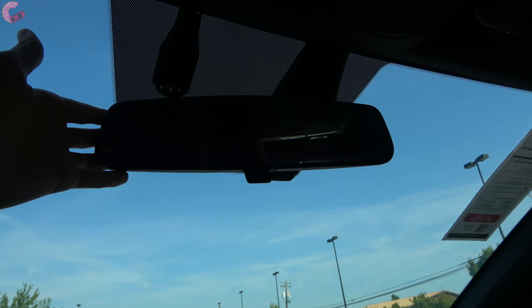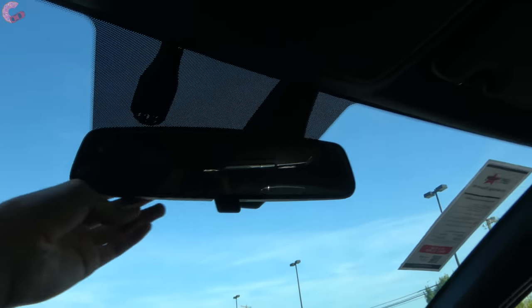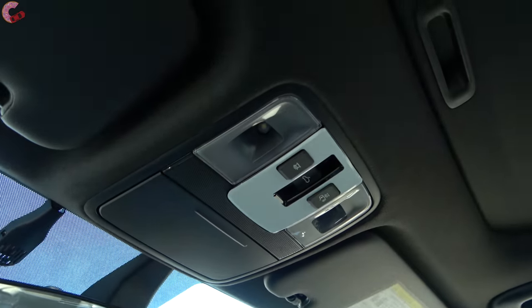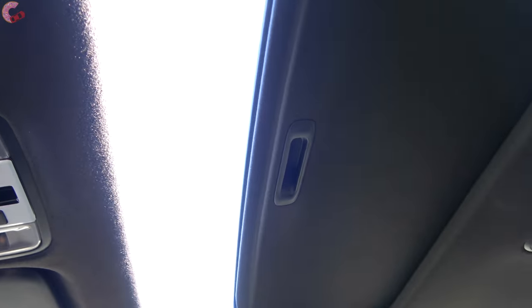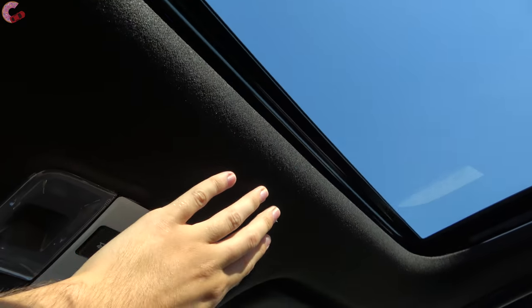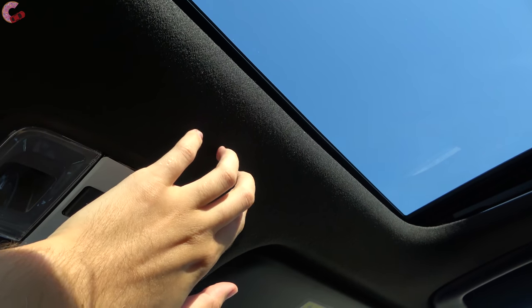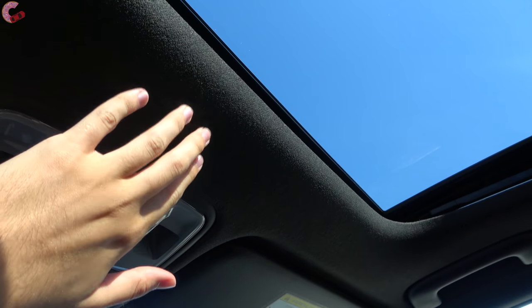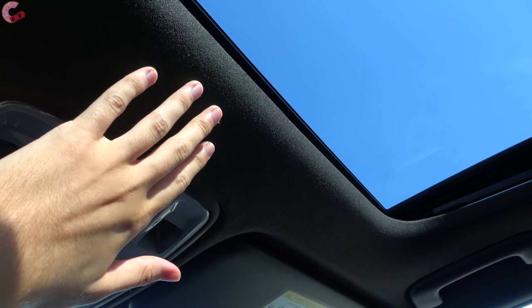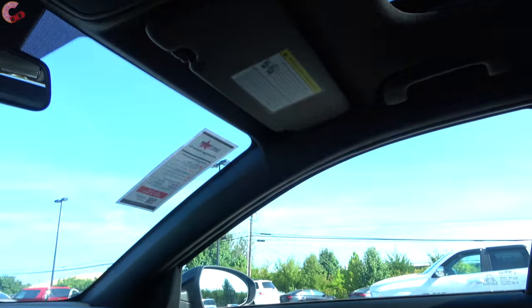Now moving on up here, we do have a manually dimming mirror. And then this Forte GT is also equipped with a power moonroof. Now like many of the luxury features I mentioned so far, this is part of the GT2 package. And while that's closing, I do want to mention we do have a pretty nice feeling headliner. I don't know if this is the same one in the standard model, but it does feel more luxurious than what usually is in this class.